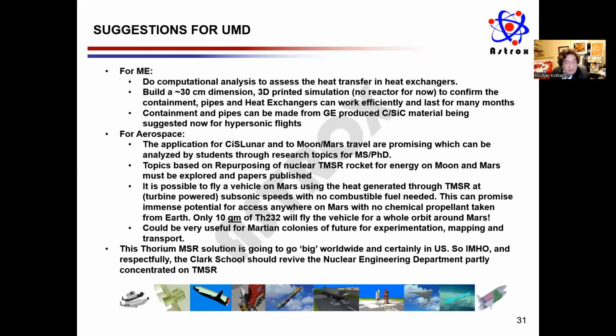If you take a few kilograms from here, you would be able to do a lot of things for future Martian colonies, or even before that, for experimentation, for mapping, and then later on for transport. So all in all, just amazing possibilities for the mechanical engineering department, aerospace engineering department, and if we have a nuclear engineering department, which is my last request here, to revive the nuclear engineering department here at the University of Maryland School of Engineering, partly centered on the thorium molten salt reactor. That's my humble request to the university, and humble request to the administration in the previous slide.